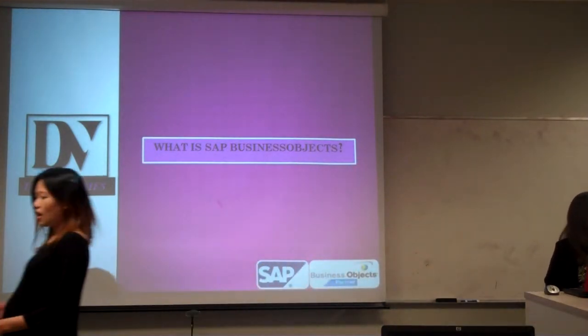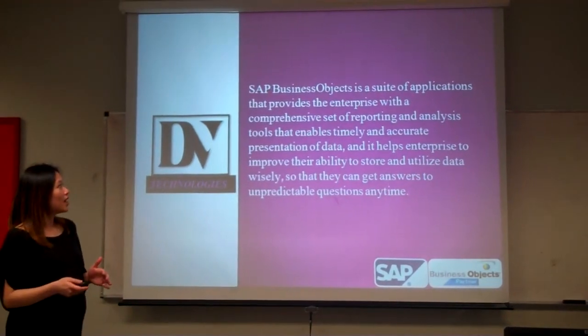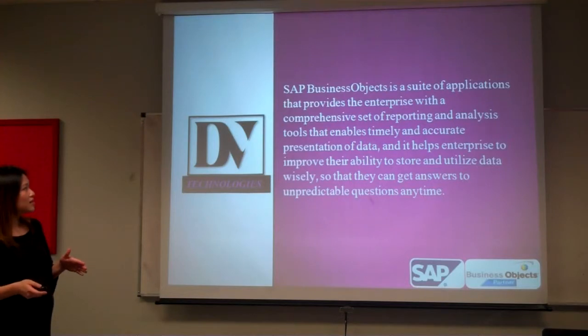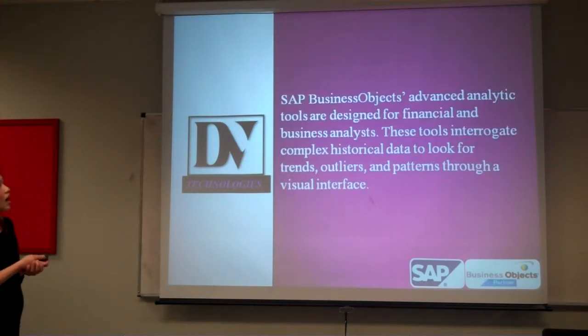So we're going to talk about what is SAP Business Object. Okay, Business Object is an application that provides the enterprise with the complete set of reporting and analysis tools that enable timely and accurate presentation of data so that they can get answers to unpredictable questions anytime. So why SAP Business Object? Because SAP Business Object's advanced analytic tools are designed for financial and business analysts. These tools interrogate complex historical data to look for trends and patterns through a visual interface.